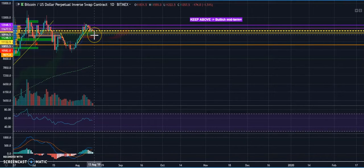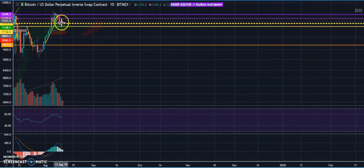So I actually closed all these shorts around 11.3K, and we can see that now the price is actually lateralizing in this very tight range between 11.3 and 11.5K. So it was a good idea to close the shorts.